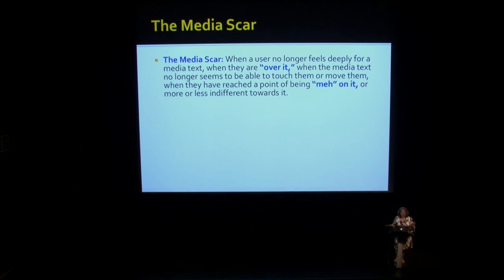All right, the next thing I want to address, and I'm going to close with this basically, is this idea of the media scar. So the media scar is when a user no longer feels deeply for a media text, when they are over it, when the media text no longer seems to be able to touch them or move them, when they have reached a point of being meh on it or more or less indifferent to it.